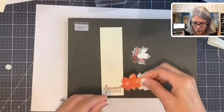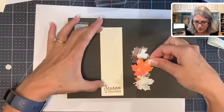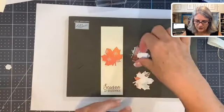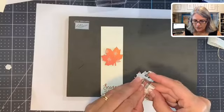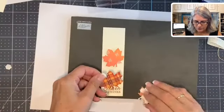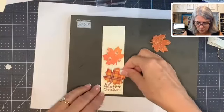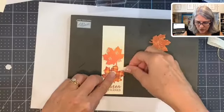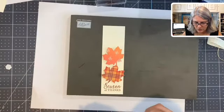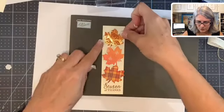All right, so we have this one and we can put it right here. And so I'm centering right there, okay, and kind of tilting it to the side. And now this one is the plaid, and I think I'll put it, let's see, that way or that way? Yeah, that way. Okay, and we'll have this one go in this way. This one going this way also. All right.